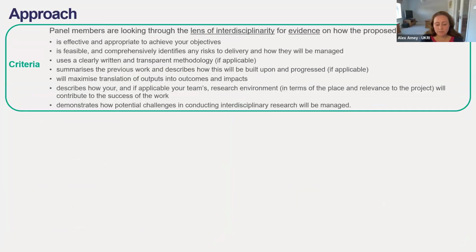The third assessment criteria and largest part of your application is the approach section. Again, whilst this is a standard UKRI assessment criteria, you should make sure that you outline your interdisciplinary aspects of your approach in this section and not just the fit to opportunity section.